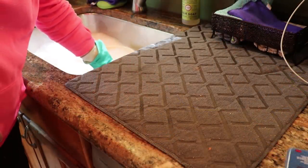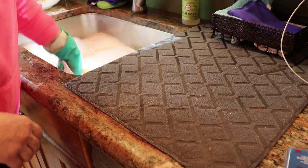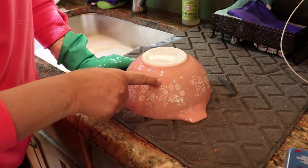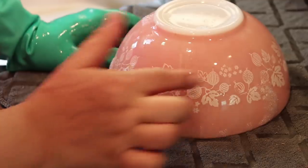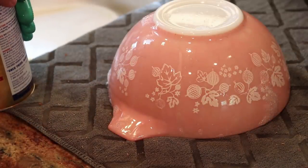So I said I was going to start with the pink one, right? Here goes. I don't know if you can tell, but I have some dishwasher rack marks here and there, and what I want to do is remove all of those little marks, okay? So I'm just going to put a little bit of Barkeeper's Friend.